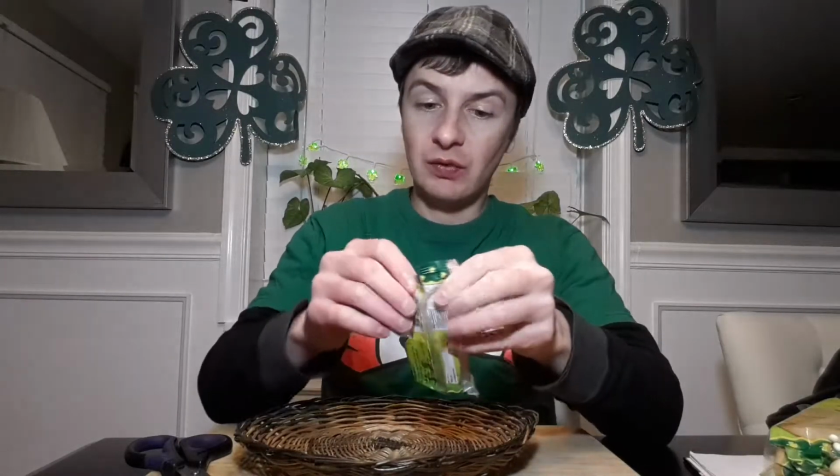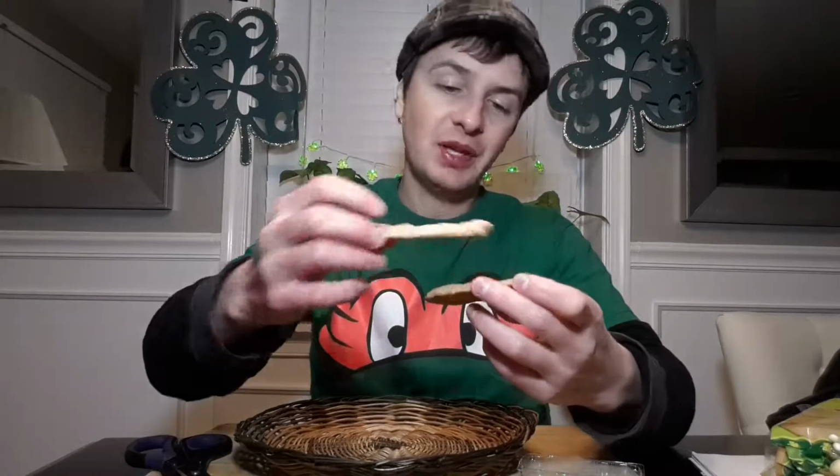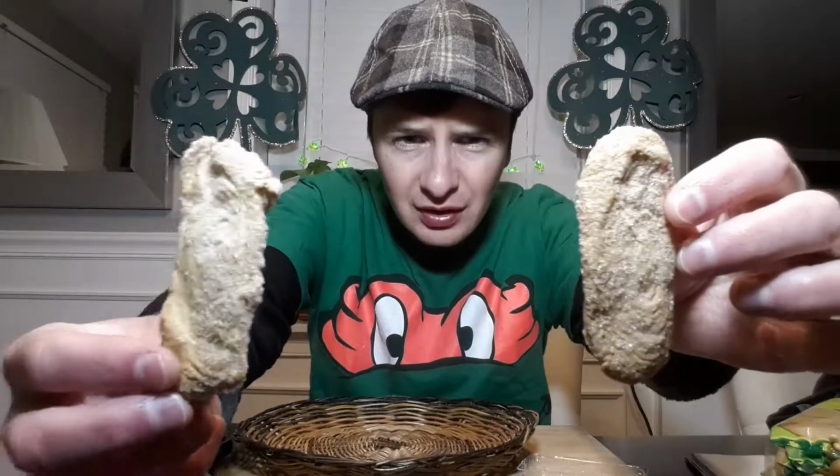Okay, well, it's one package with 2 cookies. Wow, look at that. They're not even a uniform shape. It looks like they're individually made or something. Doesn't even look mass produced or assembly line, whatever you call it. Check this out. Can you see it?